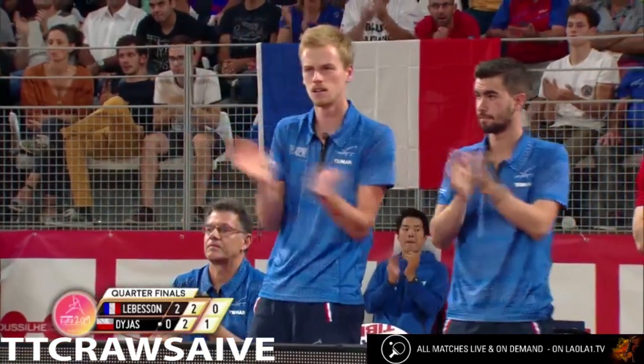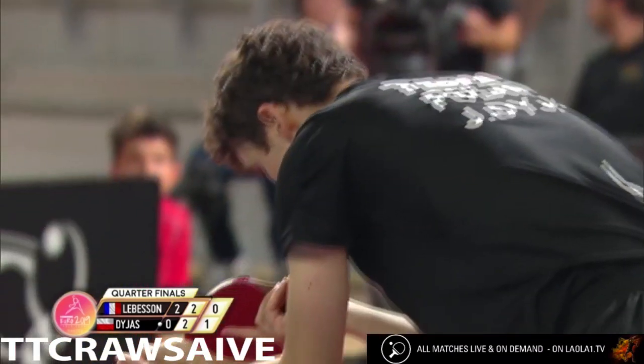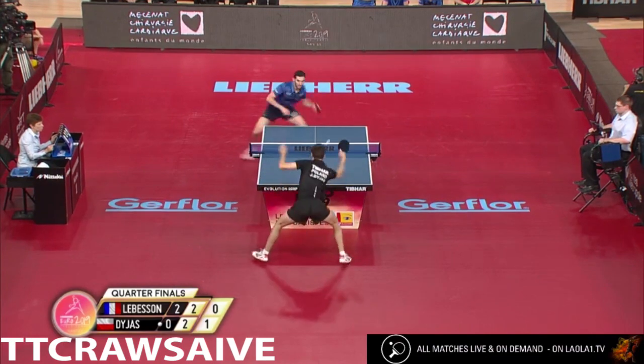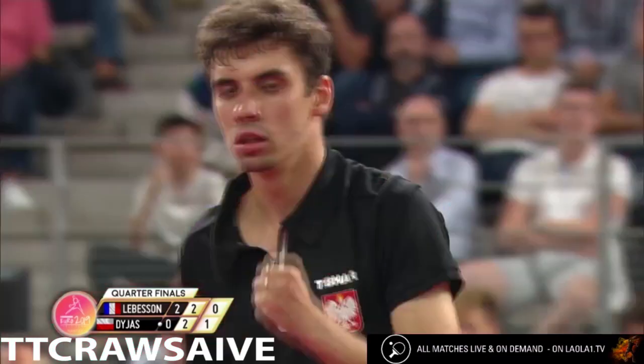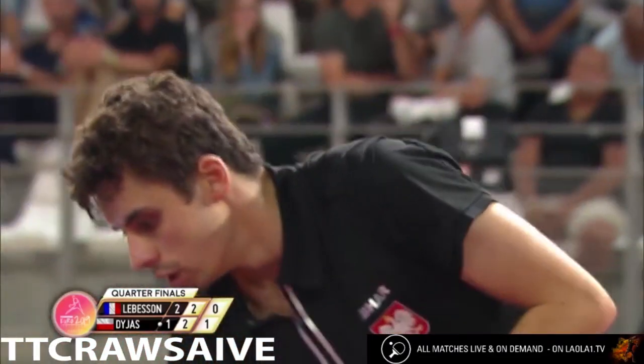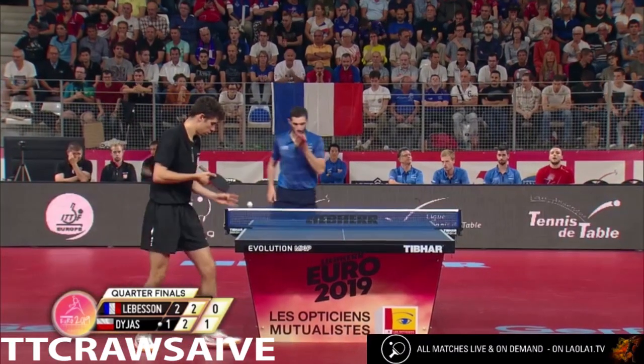DYJAS gave him too much time there. Instead of keeping his foot on the pedal and carrying on countering, he turned it into a block, and LEBESSON was there to pounce on it like a blue panther. Well recuperated from DYJAS with the backhand. It's been his best shot of the match. The backhand flick and the backhand topspin.